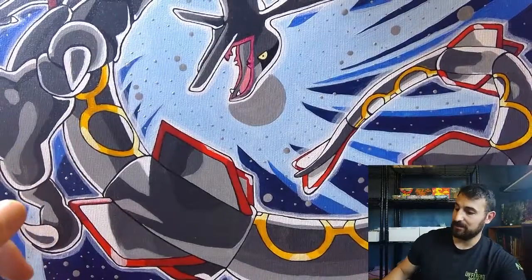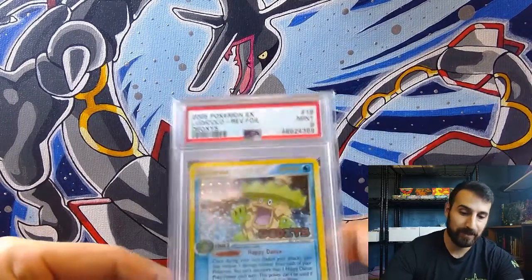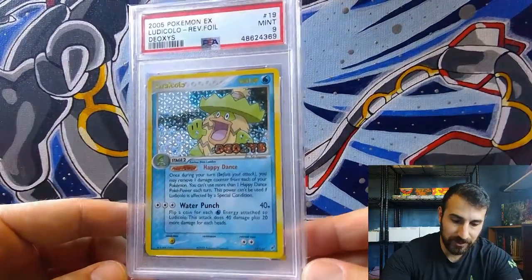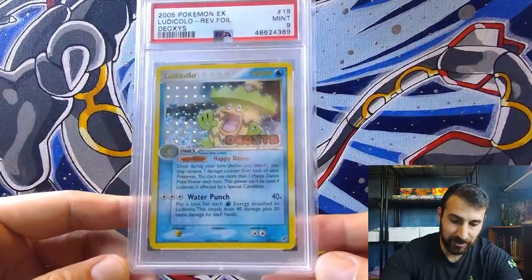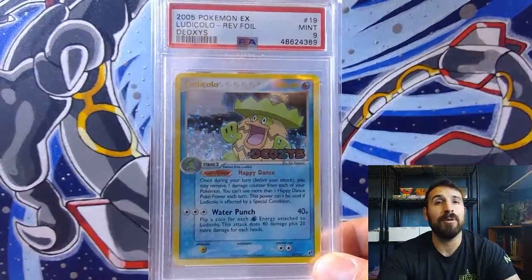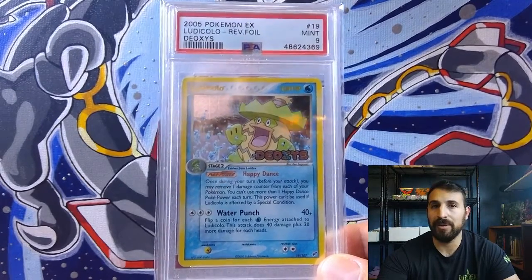It's a good price. These were from an Instagram, actually one more eBay sale. This was 140, and I think this came with one of the two EX Deoxys sets that I purchased. And so in reality, those sets were, I think, $400 and $450. And there was nearly a complete regular set along with a complete reverse set.